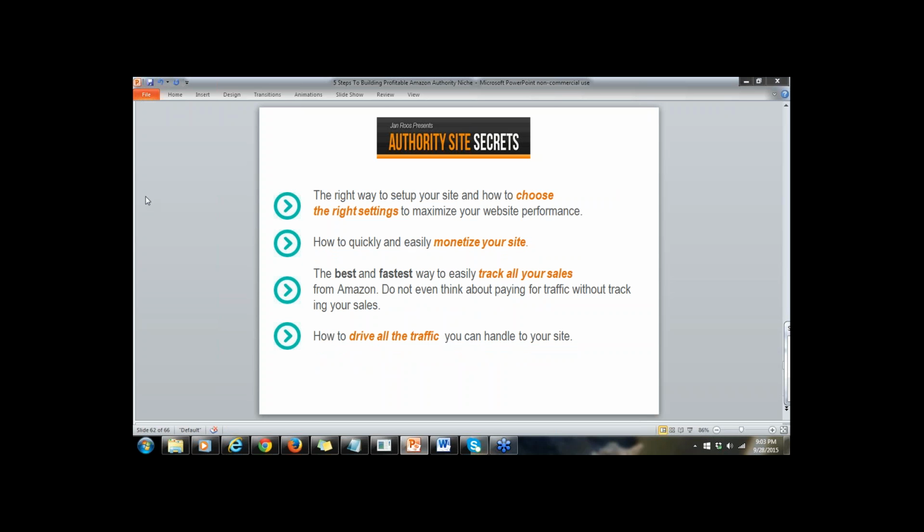I show you the best and the fastest way to easily track all of your sales from Amazon, right? Do not even think about paying for traffic without tracking your sales. It makes sense, because let's say you purchase traffic from different keywords, you purchase from Facebook, AdWords, and Bing, right? You need to know which ones are working, which ones are making you money. That way you can keep the ones that are working and pause the ones that are not working, right?